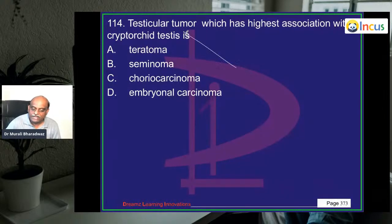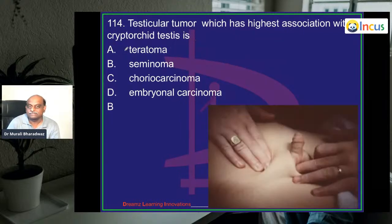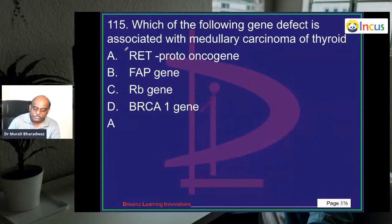Testicular tumor with the highest association with cryptorchid testis: seminoma. Medullary carcinoma of thyroid is associated with the RET proto-oncogene.